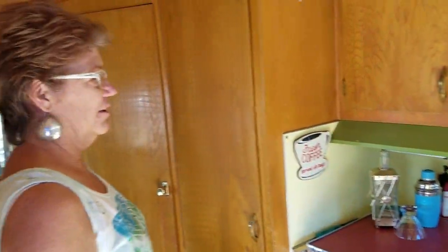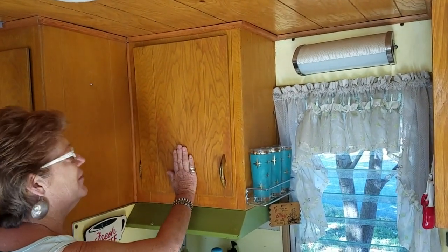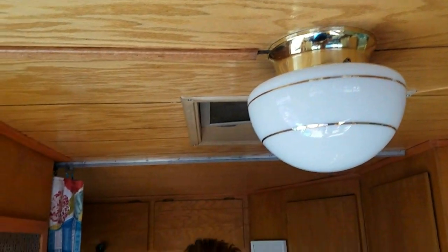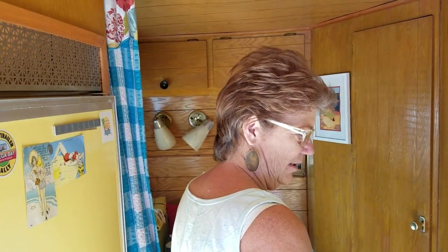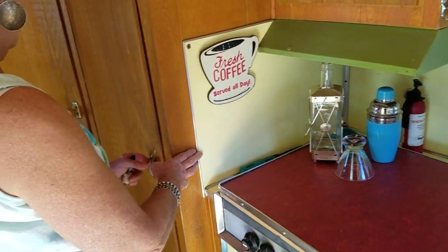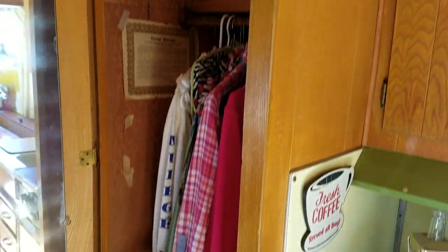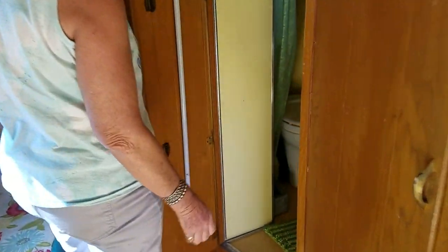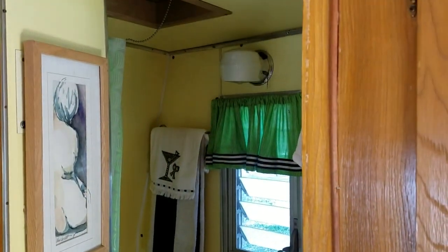So she's got a lot of original stuff still. This is all original. I never even redid the wood on this part. This is all new ceiling from front to back. The entire back end of the trailer was taken off and we rebuilt the whole back end. Her original countertops and backsplash. And her wardrobe, where I keep all my vintage clothes and my microwave. And this trailer has a bathroom with a shower, all done like the 60s.